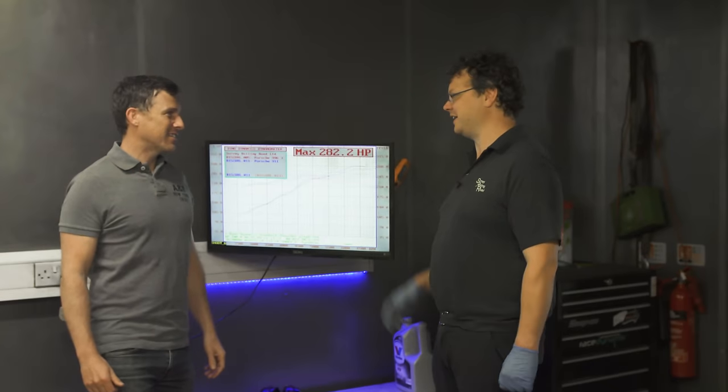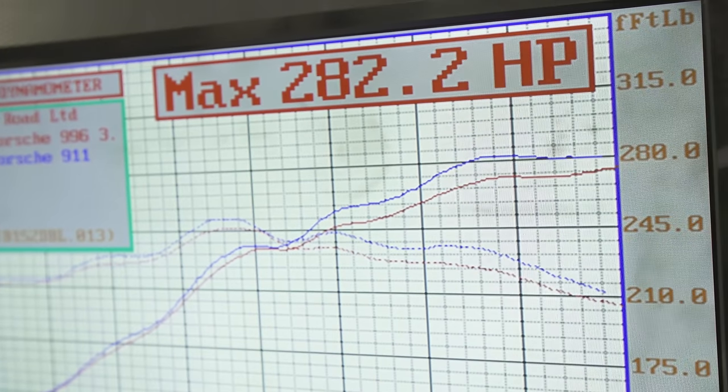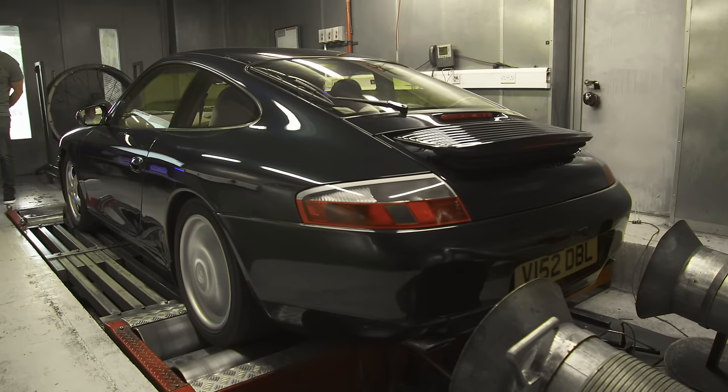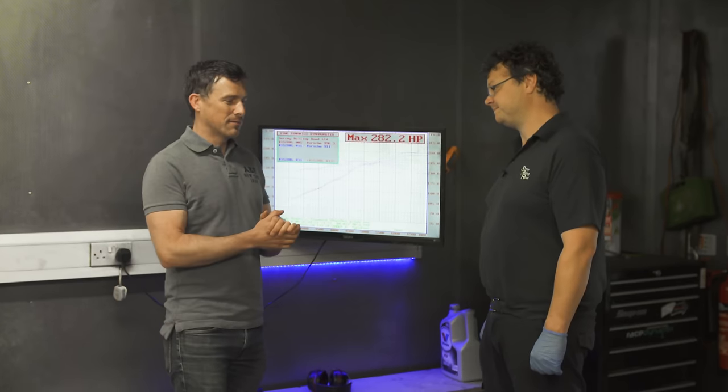These engines always have a little bit of a wavy line at the top, so I'm not overly concerned. It's making near enough the power it should be. It pulls strongly and it seems happy. Okay, so I'm sort of happy.